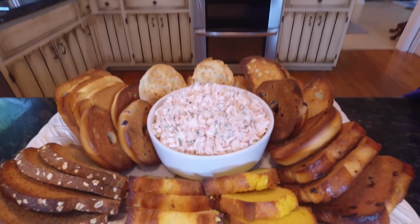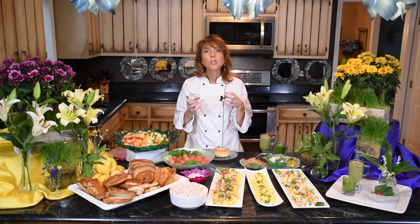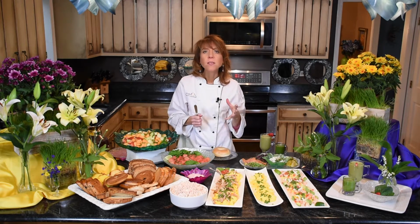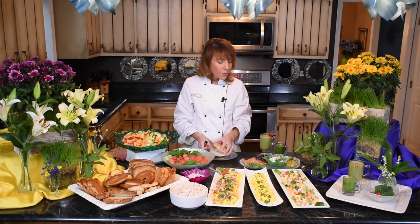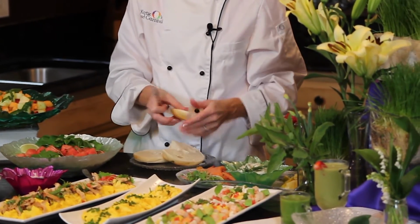And I'm about to show you something else that's really cool. Toast up your variety of breads, and I've got some spreads for you, but let's start with our smoked salmon. So many people buy packaged cream cheese that's already flavored. Flavor your own with fresh herbs. If you love chives, mix chives in. I've done dill. You can get the whipped cream cheese or whip it yourself to get some air and lighter notes in there.